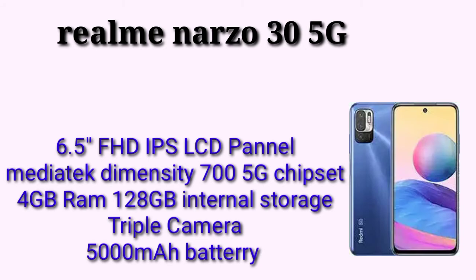And now talking about Realme Narzo 30 5G, it has the same display as Realme Narzo 30, that is a 6.5-inch LCD panel display clocked at 90 Hz. This device is powered by MediaTek Dimensity 700 5G chipset with 4 GB RAM and 128 GB internal storage, and it consists of triple camera. Primary camera is 48 megapixel and 5000 mAh battery backup and side mounted fingerprint.